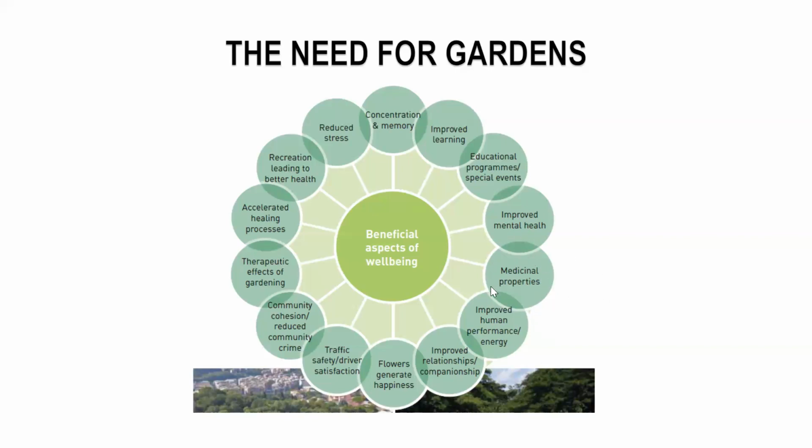All right, the medicinal properties. You'll know that in the garden you'll have all sorts of plants, and some plants actually emit some chemicals with medicinal properties. Hence, there's the accelerated healing process attribute, which is closely associated with the gardens.